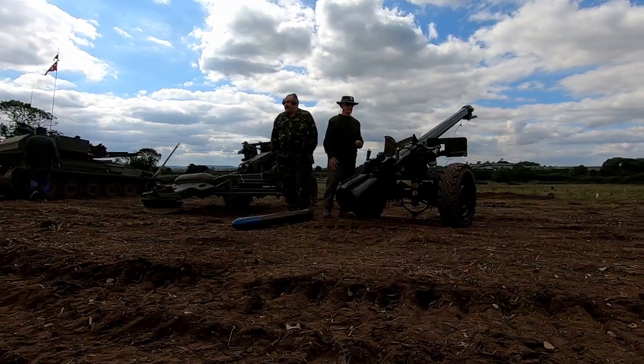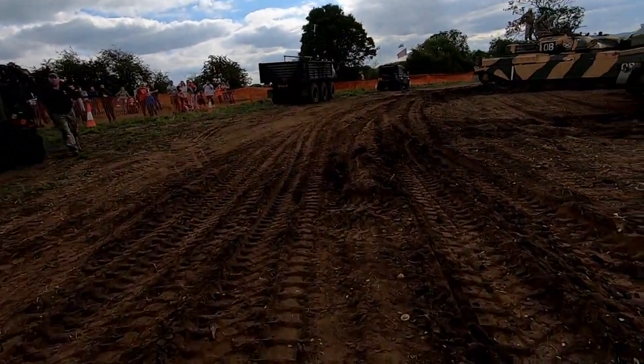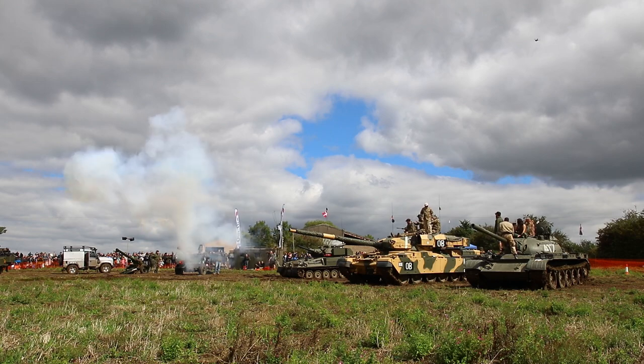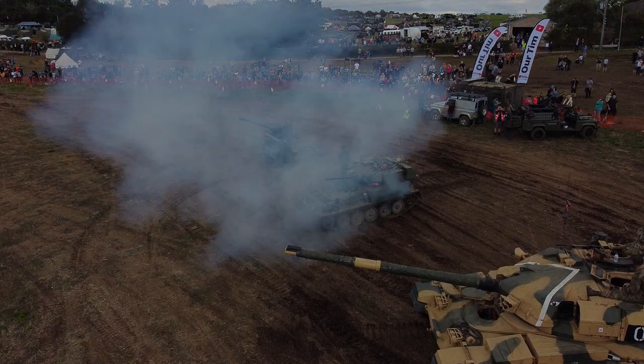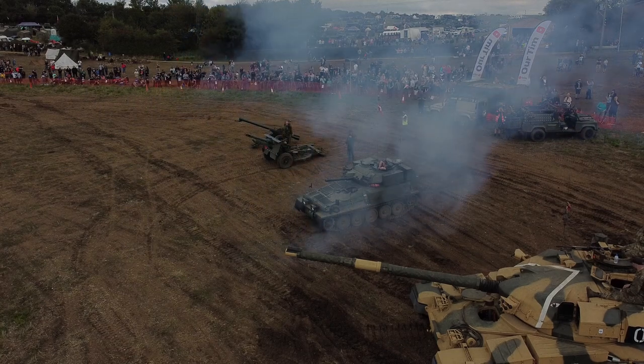We're going to start with our 76mm, which is on top of the Scorpion, ladies and gents. Take it away. Next gun is, never mind that.